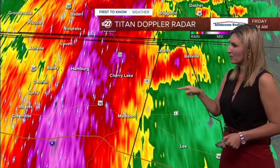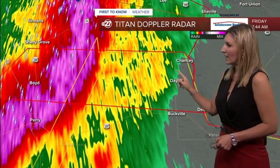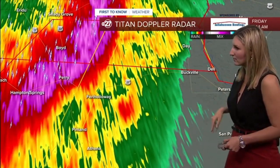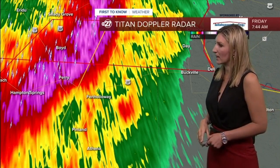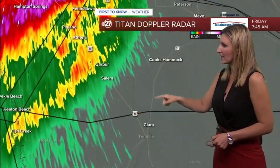So Bellevue, Leyland, Madison, Blue Springs, Lee, that's the 90 corridor as well. 6, Hopewell down to 53. The 53 corridor, if you live to the east of that, definitely go ahead and take shelter now. That includes Day, Chansey, Buckville, Dell, and down to 27, another major area going out of Perry down closer to the peninsula, down that corridor, Athena, and then down into eventually Salem and then Dixie County.